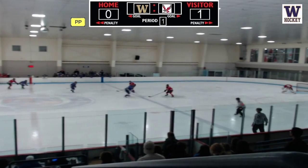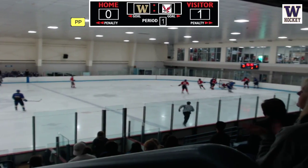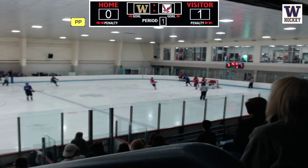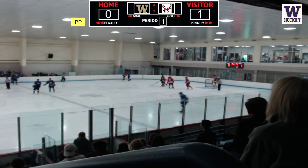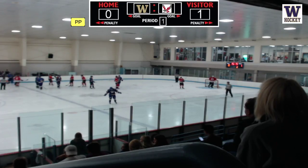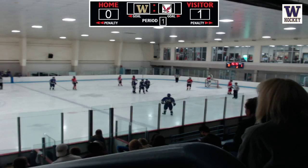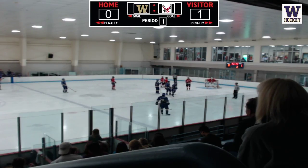This is a very confusing game. Bodies flying all over the place as Nels will take it in. Takes a quick wrist shot, and Kirby will glove that down easily for another faceoff. Even strength now. Good kill by Eastern Washington. 5-on-5 play.